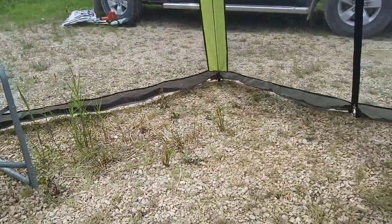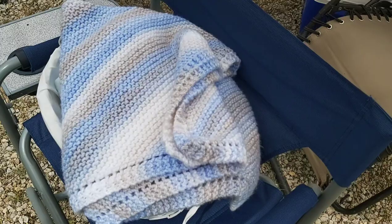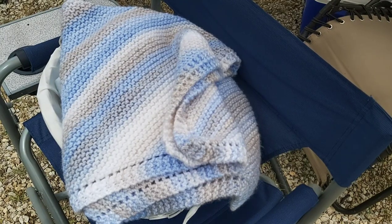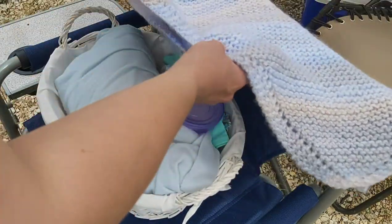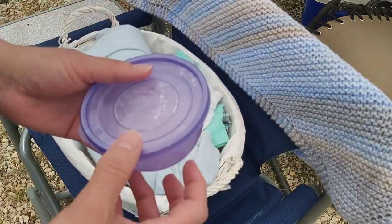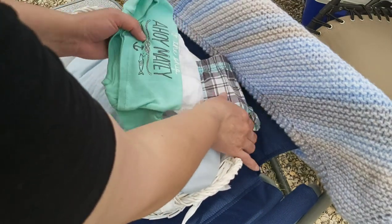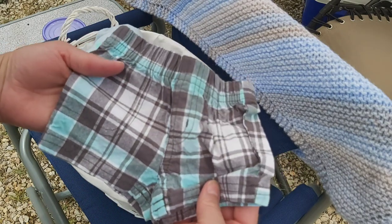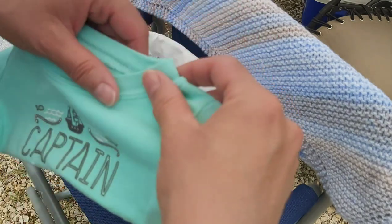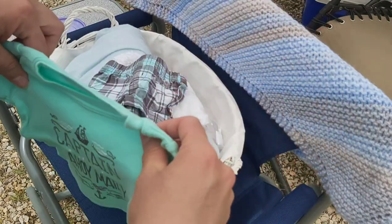But I brought my tripod, and I brought some hats and a change of clothes for Nathaniel, and I'll show you him right away. So here's Nathaniel. Nathaniel Levi. I actually named him Levi before the Levi kit came out. Here he is, my partial silicone, so I brought some baby powder and an outfit for him. I thought he would look really cute in these shorts. It says, Captain of the ship, ahoy matey. So cute.